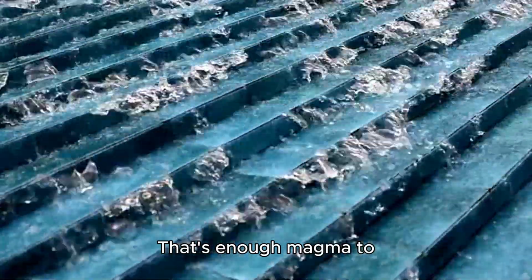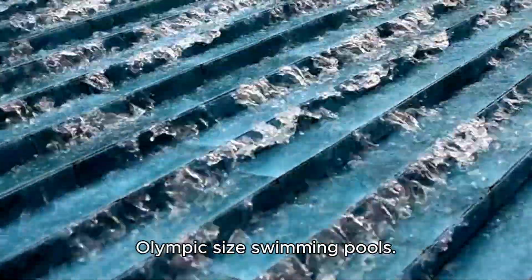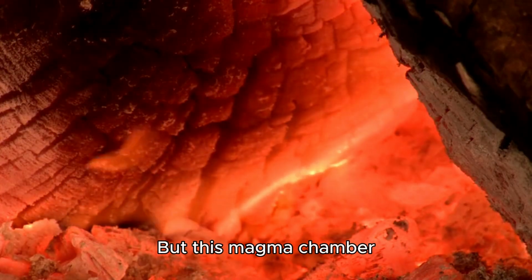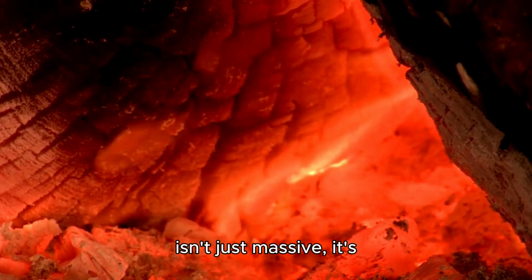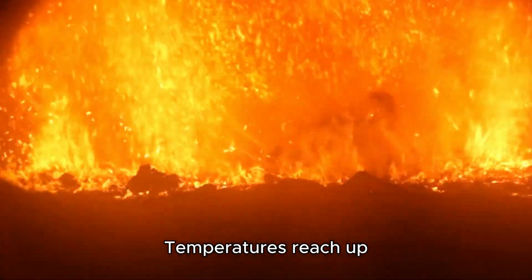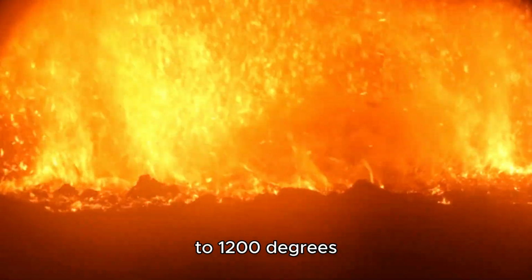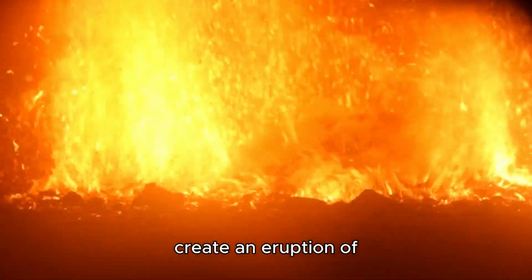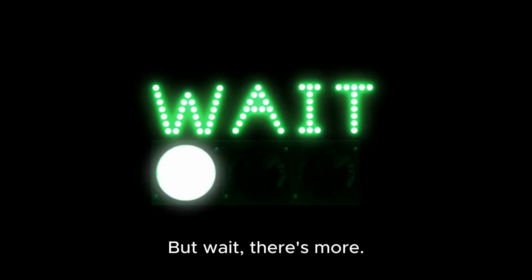That's enough magma to fill up 400,000 Olympic-sized swimming pools. Talk about a pool party. But this magma chamber isn't just massive, it's also incredibly hot. Temperatures reach up to 1200 degrees Celsius, which is hot enough to melt rock and create an eruption of epic proportions.